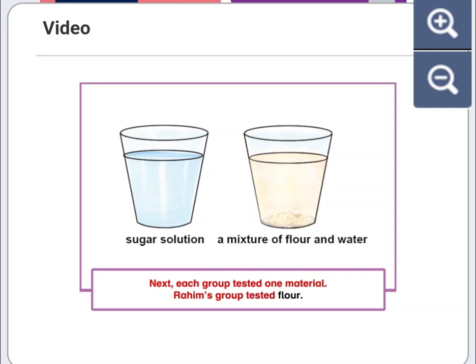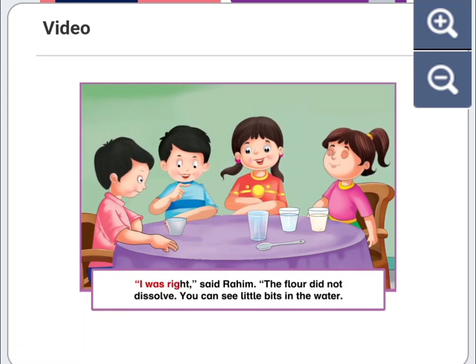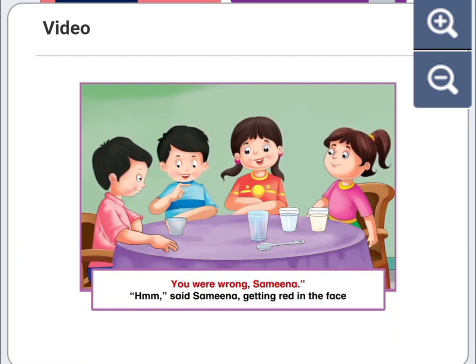Rahim's group tested flour. They were careful to use the same quantity of material and water because they wanted to make their tests fair. "I was right," said Rahim. "The flour did not dissolve. You can see little bits in the water. You were wrong, Samina," said Samina, getting red in the face.